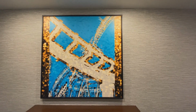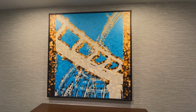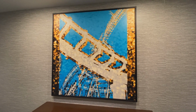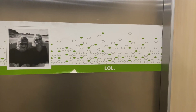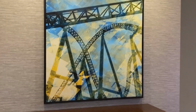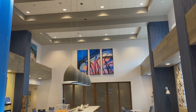And I'm also really glad I'm making this video because this hotel has some really nice coaster artwork. And I can't tell what rides any of them are. Like, I feel like this one might be Firehawk, but I can't tell. I'll show you some more. This one really confuses me because it looks like Maverick, but it's not. Like, this artwork is awesome, but I just wish I knew what ride it was.